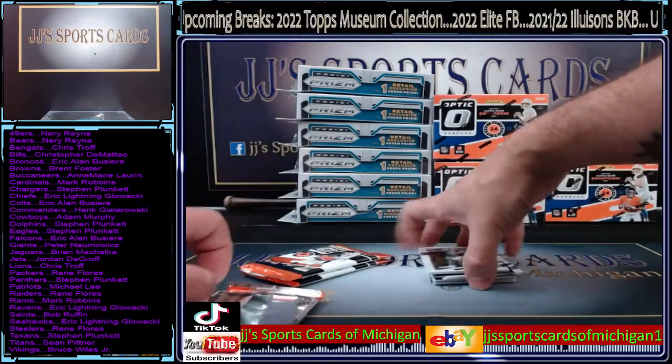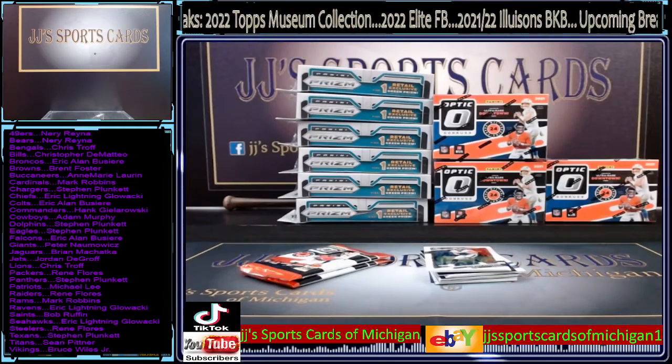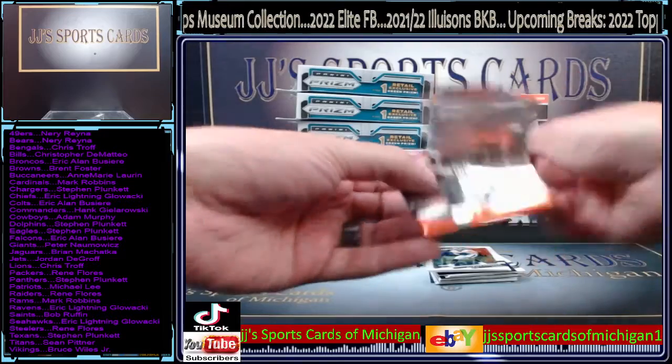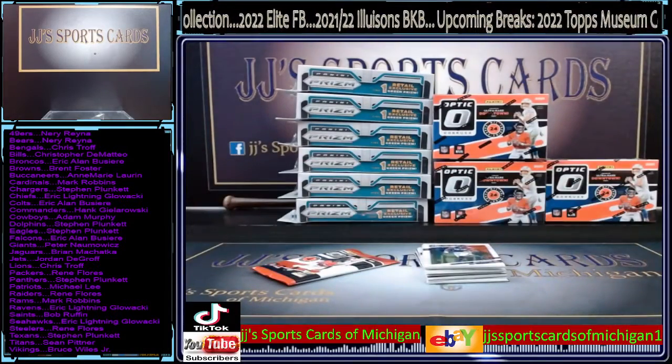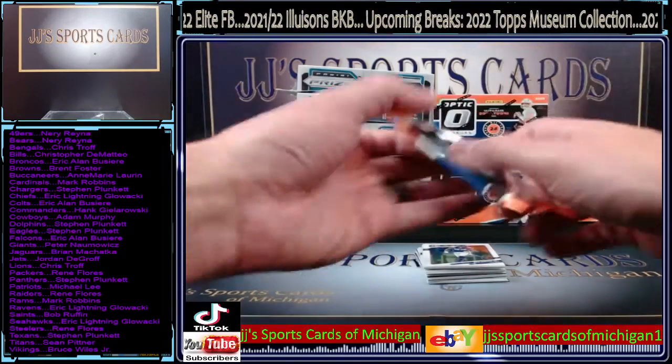Also, a couple breaks went up yesterday evening, guys. New release 2022 Elite Football posted up right here in this group. Tons of teams left, guys. Let's get that going. It's just a 3-boxer, so it's super cheap. Super cheap Elite Football new release.